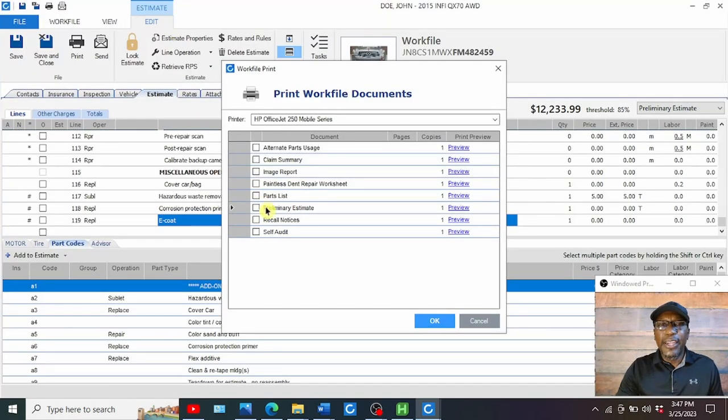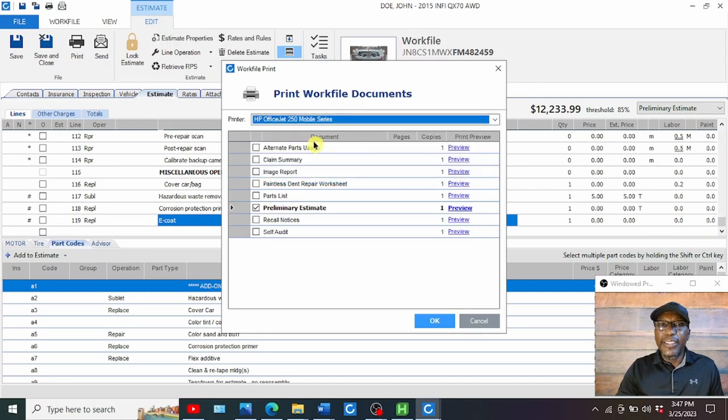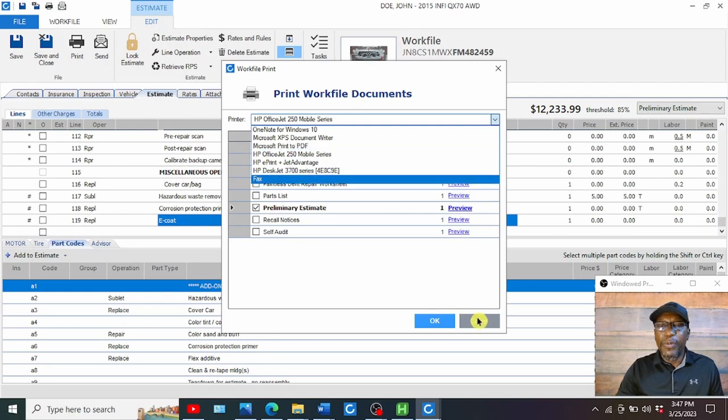Let's close this screen. Once you lock this estimate, if you want to print it, right here where it says estimate, right now it's in preliminary, but if you say lock, it's going to say lock estimate of record. You can put a check mark in this box. You can choose your printer here, okay? And you can print this estimate. You can also print it to a PDF file and save it to your desktop. We're going to cancel that.